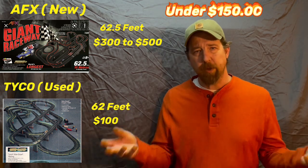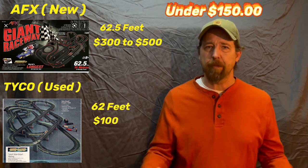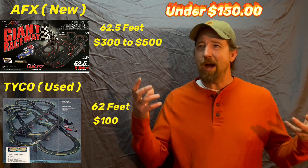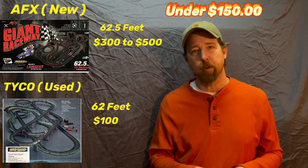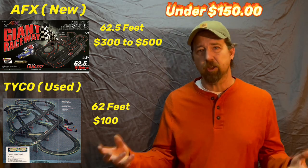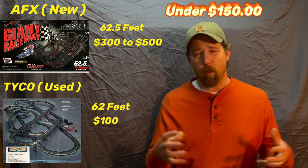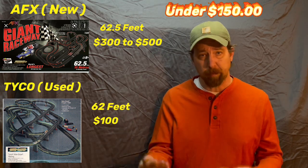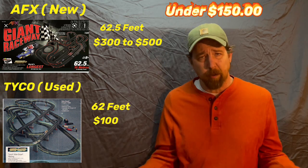Now, also the idea of doing this is that we have a bunch of new guys coming into slot cars. They're getting to that point where you're like, I had a slot car track once upon a time and I want to get back into it, but they might have a limited budget. They're looking at that AFX giant raceway and they're going, man, that's the one that I want. I want a bunch of track, but I just don't have the finances to splurge on $300 to $500 of excess income to purchase one of these.